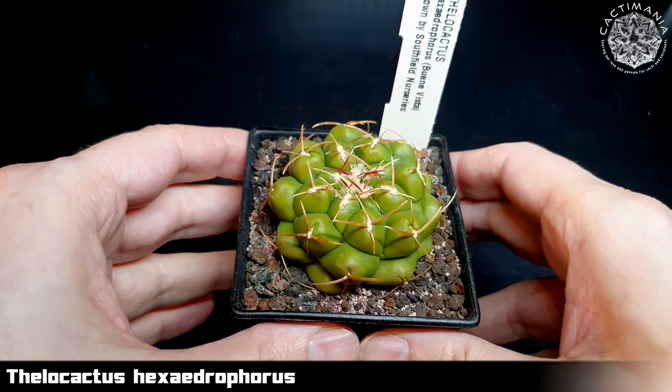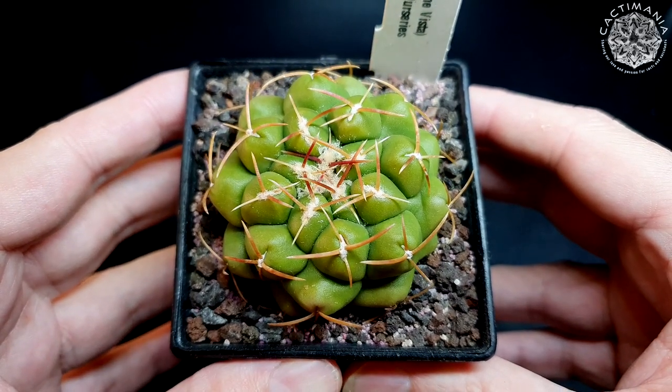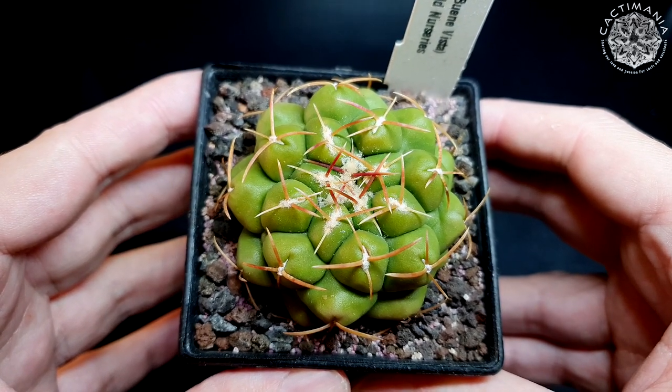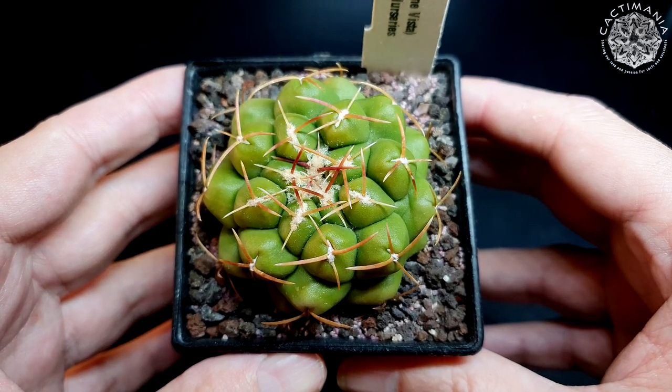Nice thelocactus here. Love the shape of this one and how the spines are arranged. I think I said in a previous video I've got several thelocactus, but I haven't had any of them flower yet.